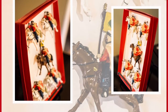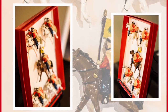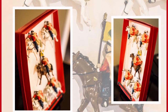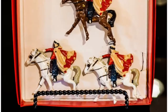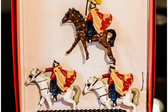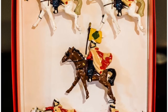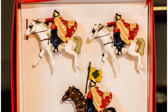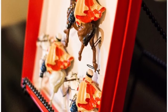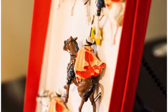This next set shows an Algerian Spahi unit. These figures are William Britain's hollowcasts, although you would be forgiven for seeing them as being more akin to the modern figures produced today. They differ from most William Britain's antique figures in the high degree of their animation. They are positively dashing with their rifles cast poking through their horses' manes. This set is stunning in its mint condition.